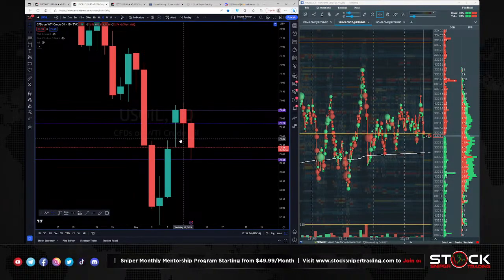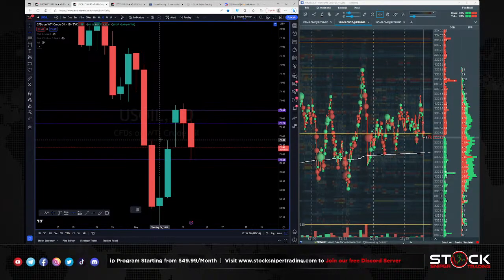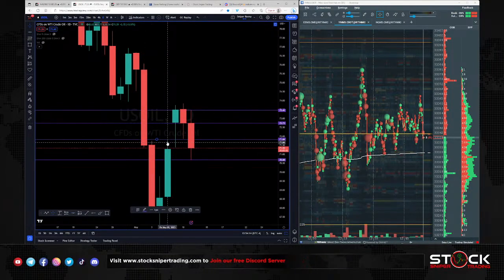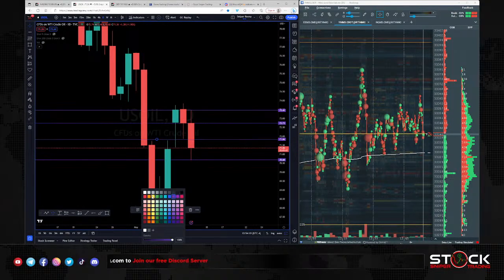Look at all these wicks in this area. So there's a lot of reactions around this level. Okay, so we're going to focus on 71.85. There's like a wick here, a wick here, a wick here. Let's go yellow here as well. Okay, so change these colors.